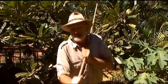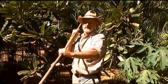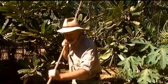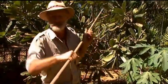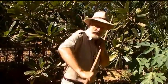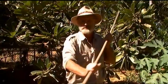Whenever you're near water, it's hard to survive without a good spear. Now I've got a very old piece of Rangoon cane here that I'm just straightening up. Then I'm going to show you how I make a spear. And we're going to go out in a boat at night, spotlighting, get some fish.